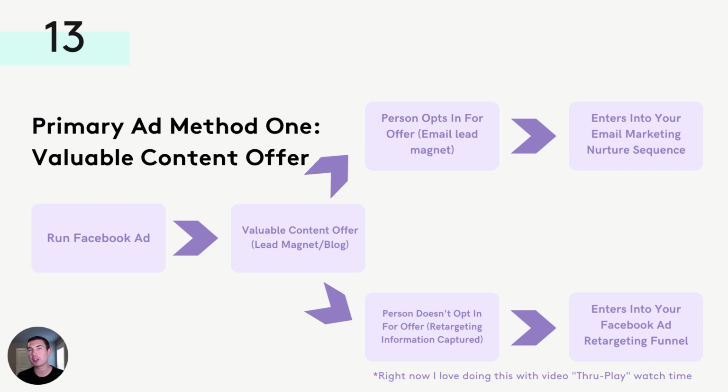What we can do is use pixels on our website. It's called Facebook Pixel. It tracks who has been to our site. And then what it allows us to do is create a Facebook audience of people that have been to our website. What we're going to do is get back in front of them.